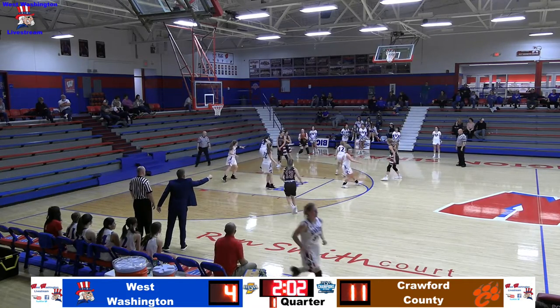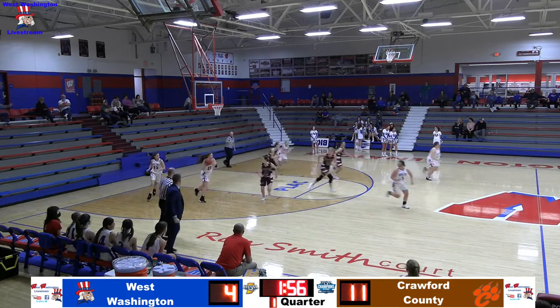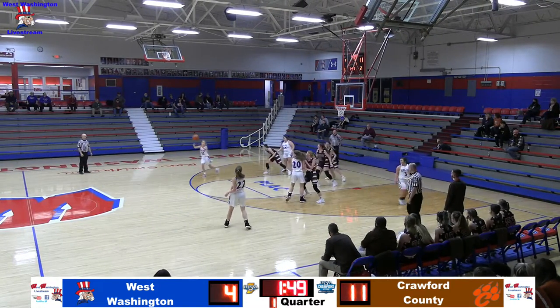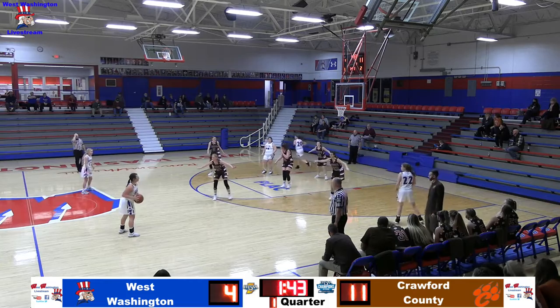Now Kirst with it, throws it in the corner. Herbal puts up a three. It is no good. Offensive rebound. Shot is up, no good. And Mackenzie Brown comes down with it, kicks it ahead for Alandra. Alandra goes all the way inside, stops, kicks it back out. Madison with it, kicks it across court for Shelby. Shelby looks inside for Ainsley, but is now going to dribble it back up and try to set up some zone offense here.